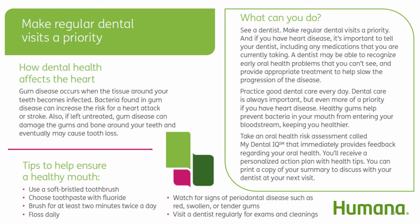Also, some tips to help ensure that you have a healthy mouth. Use a soft bristled toothbrush, choose toothpaste with fluoride, brush for at least 2 minutes twice a day, floss daily, watch for signs of periodontal disease such as red, swollen, or tender gums, and visit a dentist regularly for exams and cleanings. Just a side note, preventive cleanings are covered under the Humana plans free of charge.